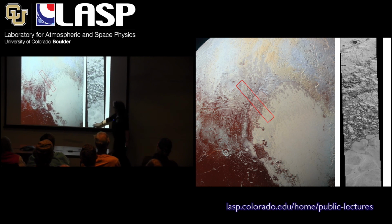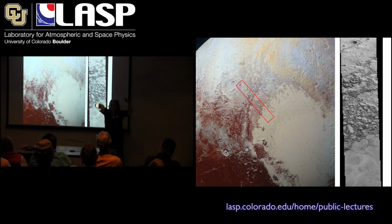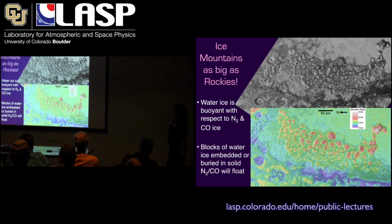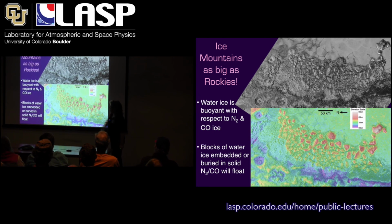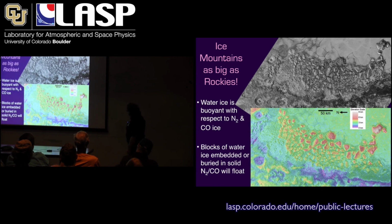So we have young areas here. Then we have these big blocky areas, which I'll talk about in a minute. And then we have a plain with impact craters further away. Okay. So those blocky areas, right on the edge of Sputnik Planum, turn out to be water ice. And water ice actually has a lower density, even though it's more rigid than nitrogen. So it would all actually float, which is really bizarre to get your head around. So these are very weird substances acting strangely at these extremely cold temperatures.